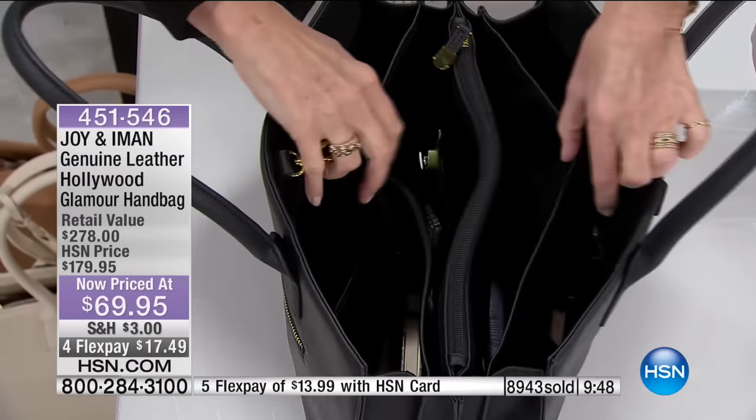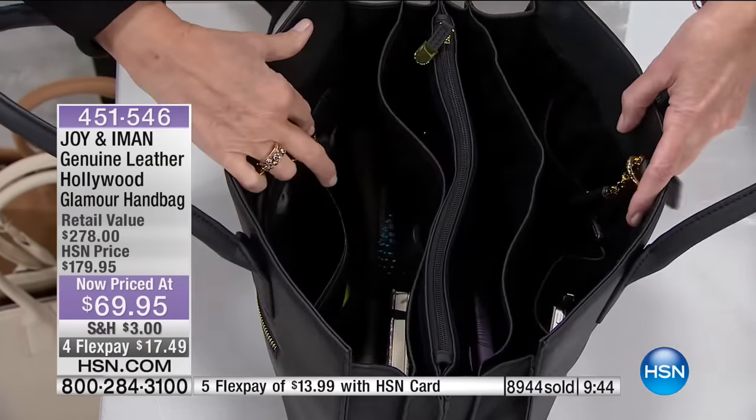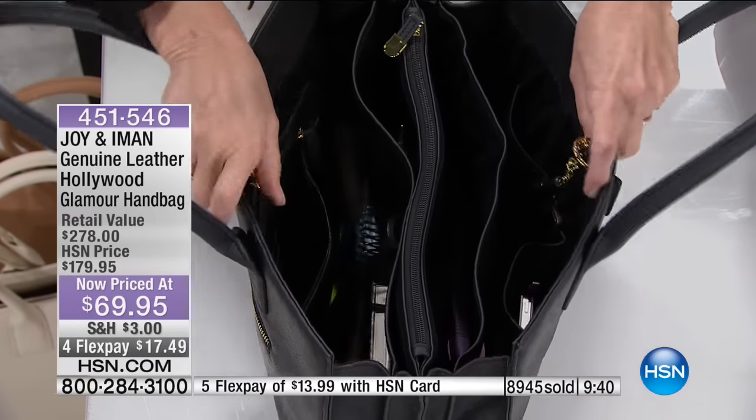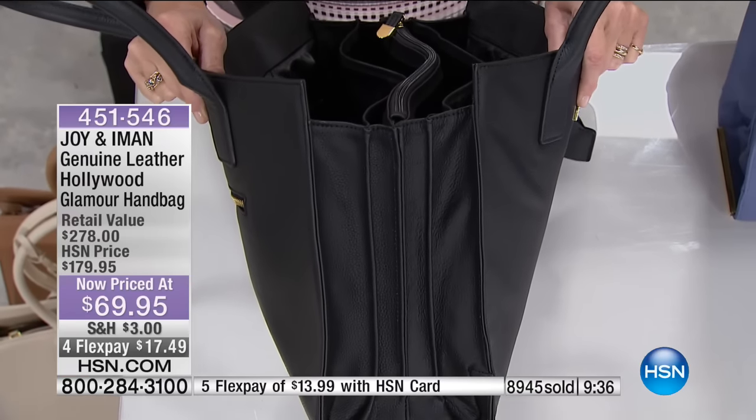Unfortunately, you can't really see it on this gorgeous black one. I'll show you also on the red one. But you've got 23 interior pockets. Each one of these dividers is trimmed in leather. Even the gusset is trimmed in leather. That's 6 inches wide that it'll open up.